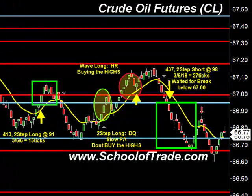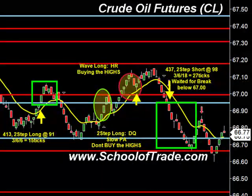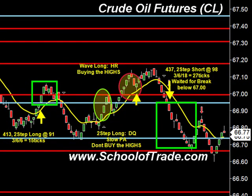413, 2-step long at 91. We got 3, 6, and 6 there. Again, a 2-step, a counter trend trade here, going back up into the bracket above 67. Now, this 67 level is going to play out a couple times of the day here on the crude oil. 413 got above the 67. Excuse me, or should I say the entry here was at 91, below the 67, above the most recent swing high. And, of course, we're taking profit targets here at 3, 6, and 6 for 15 ticks.